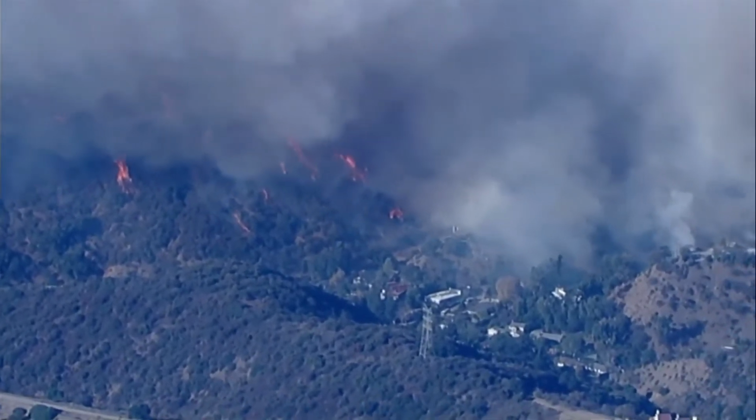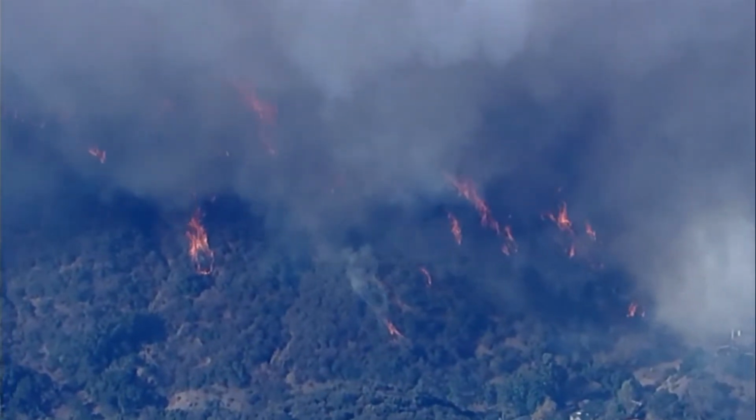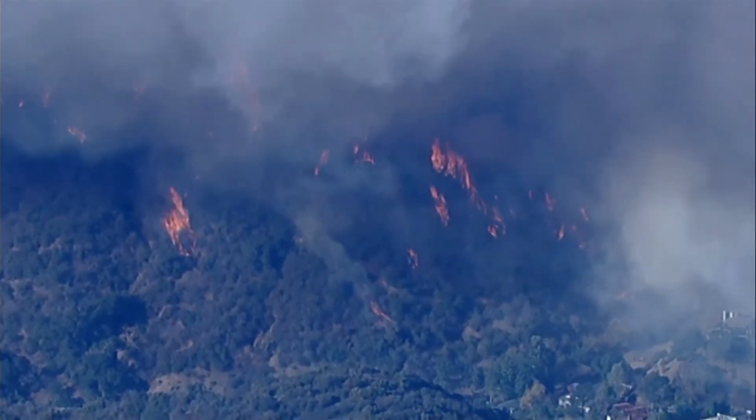The fire now moving, encroaching through the Santa Monica Mountains towards the Mountain Gate community and a little bit towards Brentwood. We're keeping a very close eye on Brentwood right now.